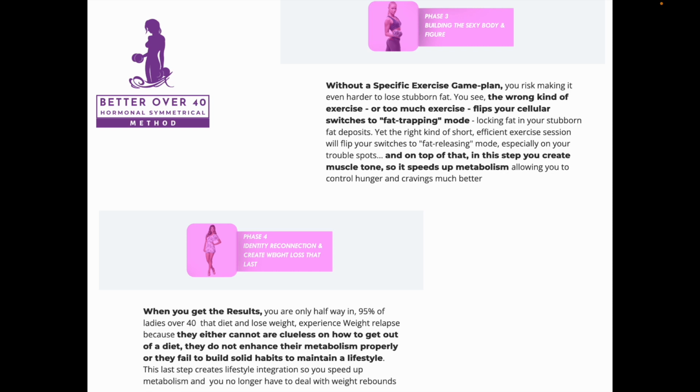And last but not least is phase number 4, which is really to finally create weight loss that lasts. 95% of people lose results within 6 months to a year because they have no clue how to get out of a diet. Here we strategically plan lifestyle integration so that you not only get to the results that you need to get, but you find all the keys to not fall off the wagon once again.